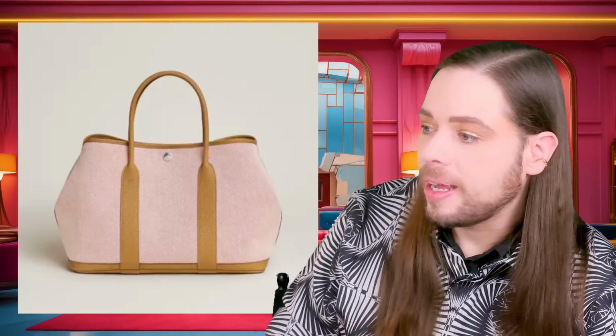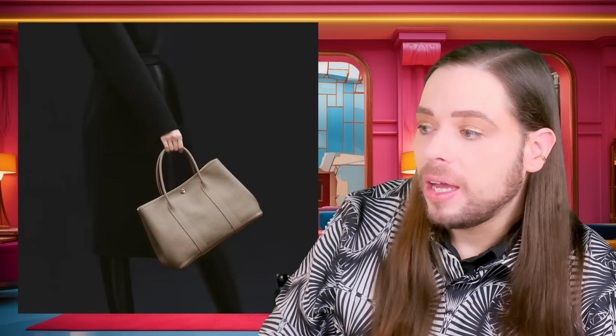And the Garden Party, again, depends. We're talking 2,500, 3,000, 3,800 and upwards, depending on the materials and the size that you want your Garden Party in. Also, this is the example of the leather on leather version. You can also find the Garden Party Hermes bag on the Hermes website from time to time. They do sell out pretty fast. Usually the smaller, more petite sizes sell out quicker than the bigger sizes because the ladies want something more petite and small.